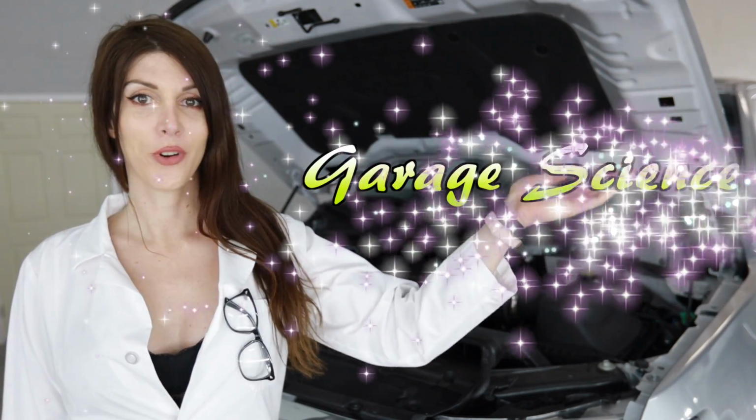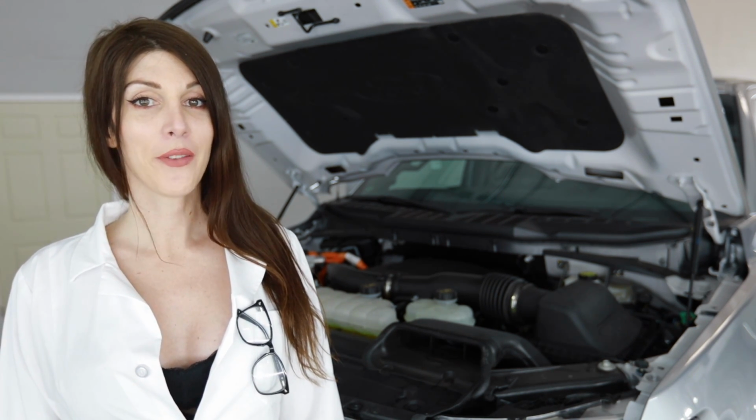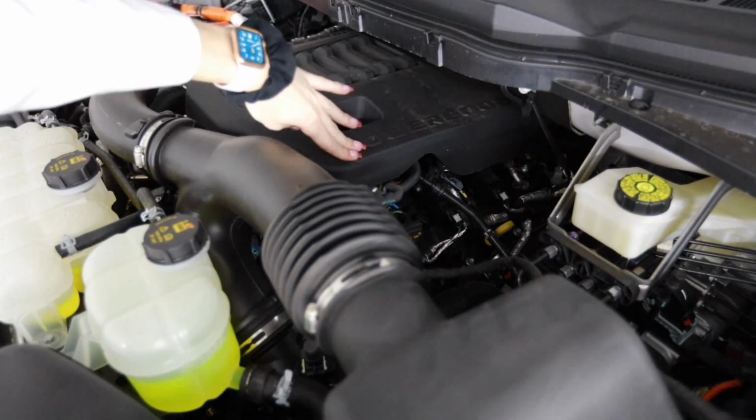Hello, and welcome to Garage Science of Sarah. Under the hood of this 2021 Ford F-150 hybrid is a 3.5 liter PowerBoost V6. The gasoline engine on its own is a 3.5 liter twin turbo V6 that produces 392 horsepower and 492 pound-feet of torque. But it is paired to a 35 kilowatt electric motor that produces an additional 47 horsepower and 221 pound-feet of torque, which gives a total combined system output of 430 horsepower and 570 pound-feet of torque. I like how it says PowerBoost on the engine cover, which is rubber, just FYI.